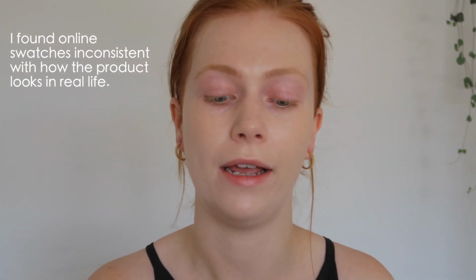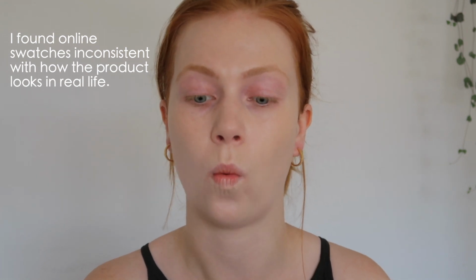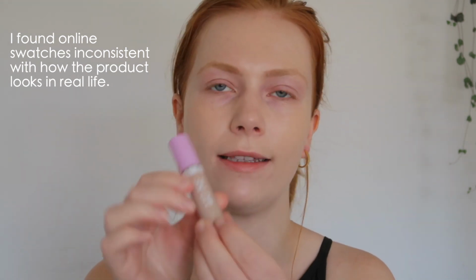I assumed that this concealer would be lighter than T2 in the foundation because it is T1. It confuses me as well because they have a 2 on there, but then when you look at the shade, it's definitely White Pearl T1. The reason they have 2 is because this is step 2, this is step 1, and this is step 3.